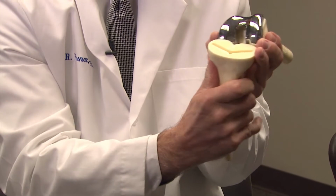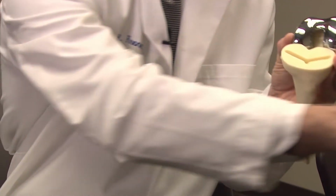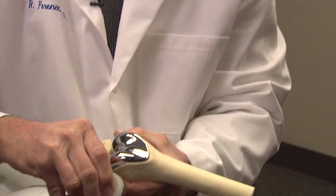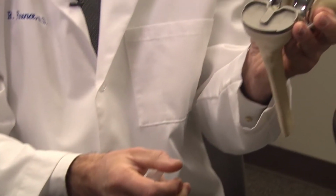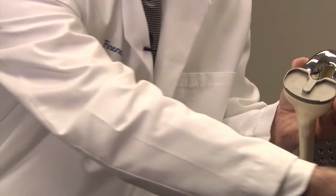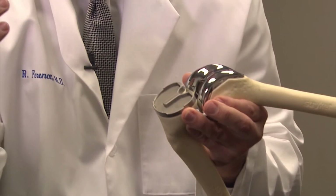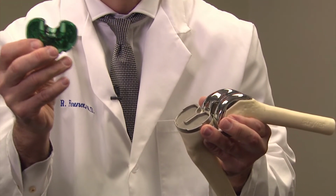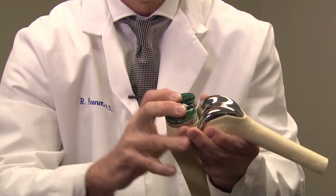Then on the shin bone, we just take about an 8mm cut below the bad bone and cartilage. We cement in that tray that goes into the shin bone. Then at this point in the procedure, we take this computerized disc that has sensors on both sides, and we insert that into the knee.